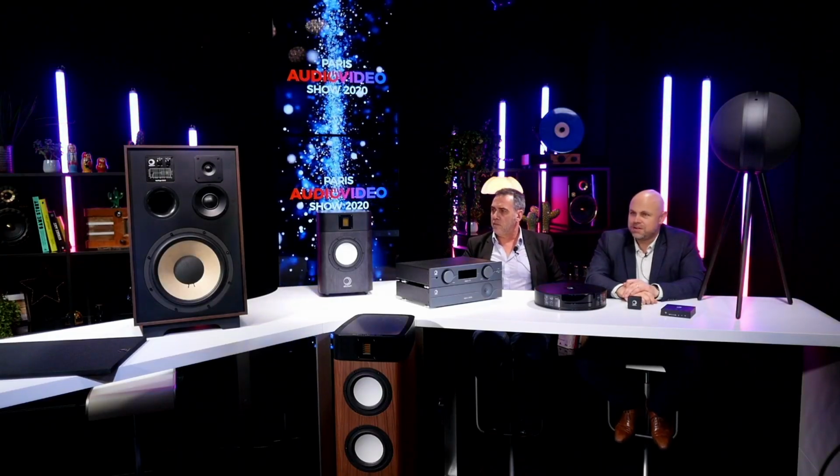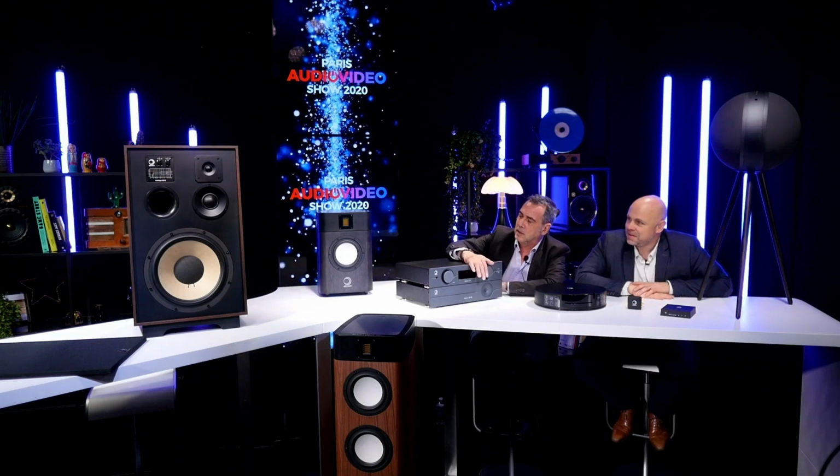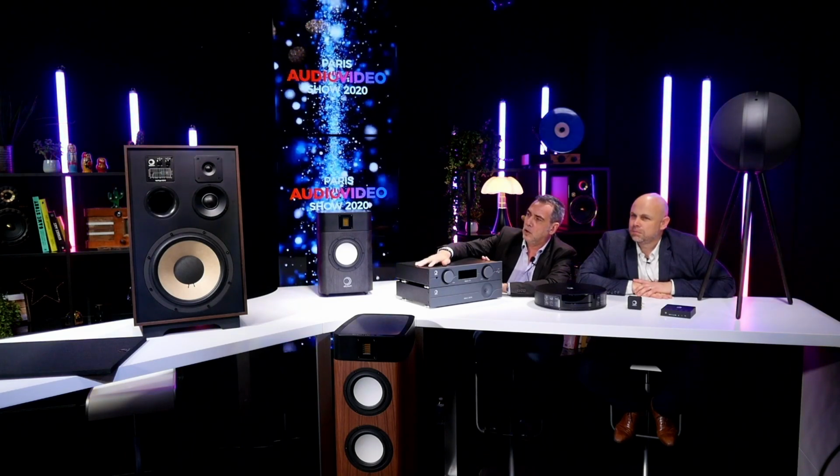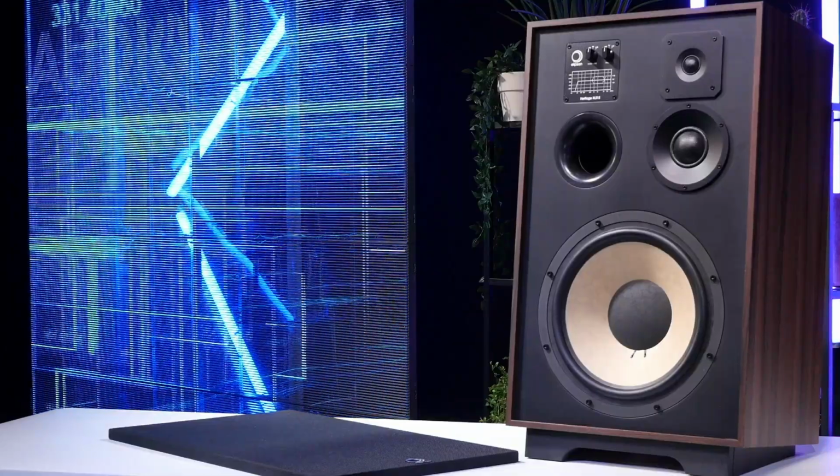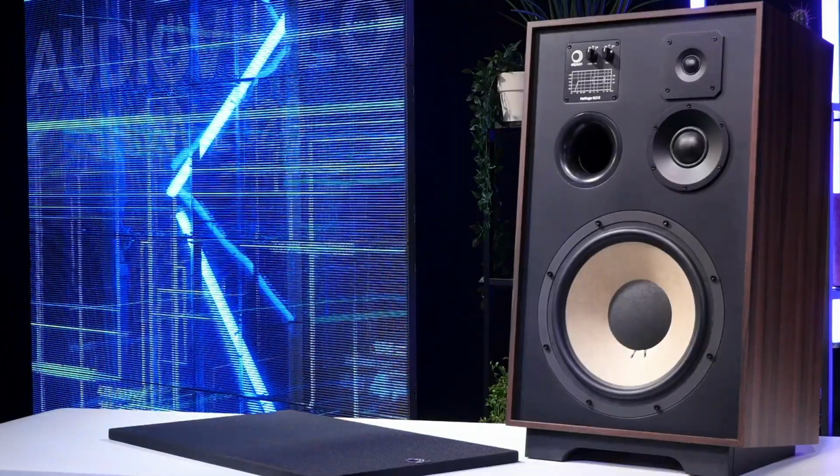So let's go on to the vintage speaker. Philippe, if you can tell us a bit more on this. Yes. So the vintage speaker, the main point is all the drivers are completely new. What you can see is the dome mid-range, which is a 55 millimeter dome mid-range. It's very linear and goes from 700 Hz to 5,000 Hz, very linear.